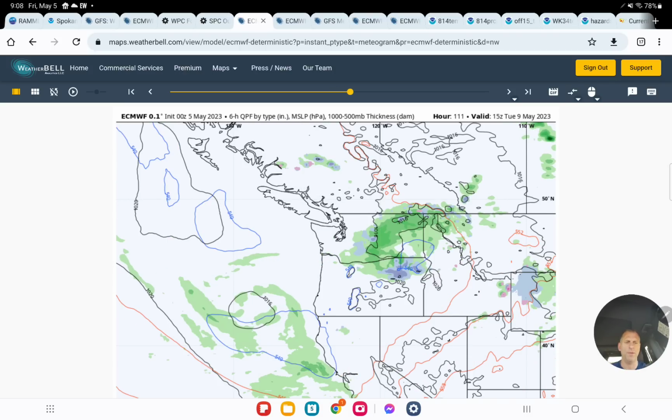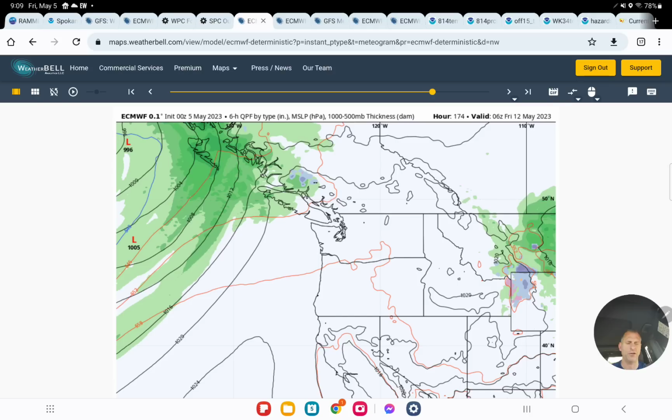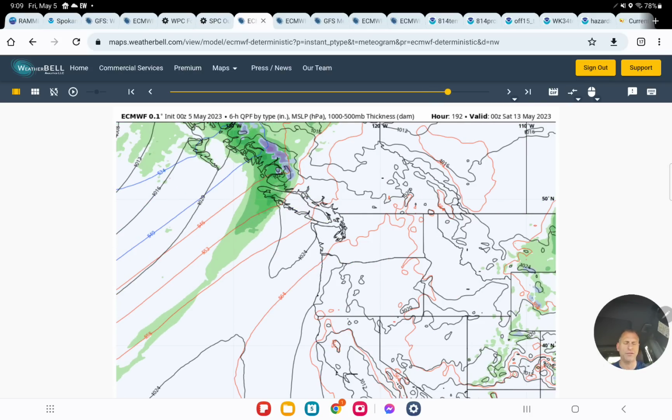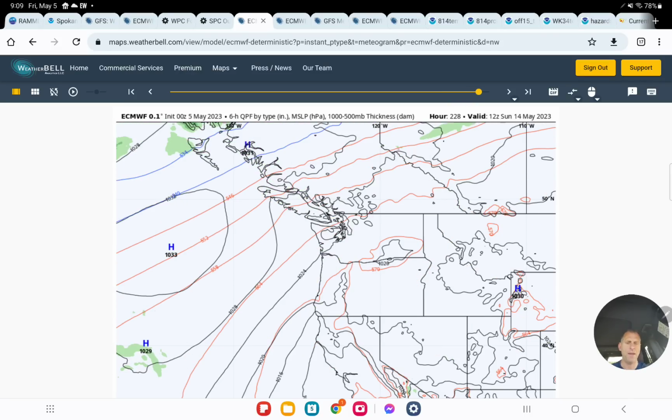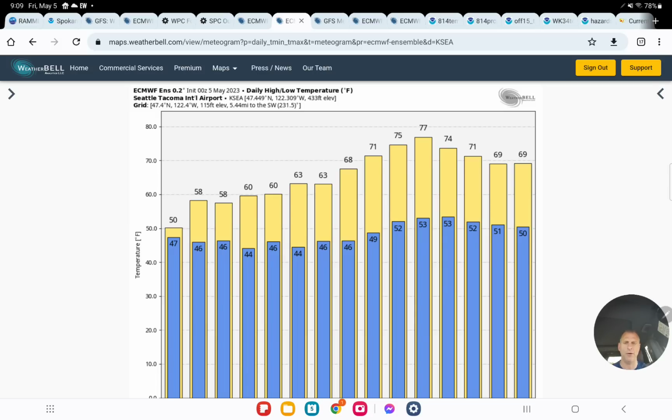Slight chance of a thunderstorm with that as well. And you can see the troughing kind of hang on here, but then we start to change up here. There is still some disagreement between the European and the GFS as we go on in towards mid-May, but they both show some ridging and a potential warm-up coming. More on that here starting now.